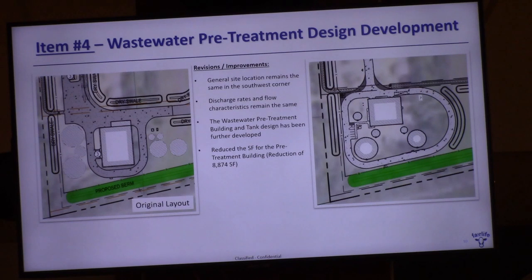So when we first laid out the civil plan, we were still working on the details of the wastewater treatment plant, which sits in the bottom corner of the property. The images that you see on the left hand side was really a conceptual design. What you see on the right is the final detailed design. So the number of tanks and the rate of flow, nothing has changed there. If anything, we've really just spaced out the roadway a little bit around it, but the actual wastewater treatment building has been reduced in square footage.